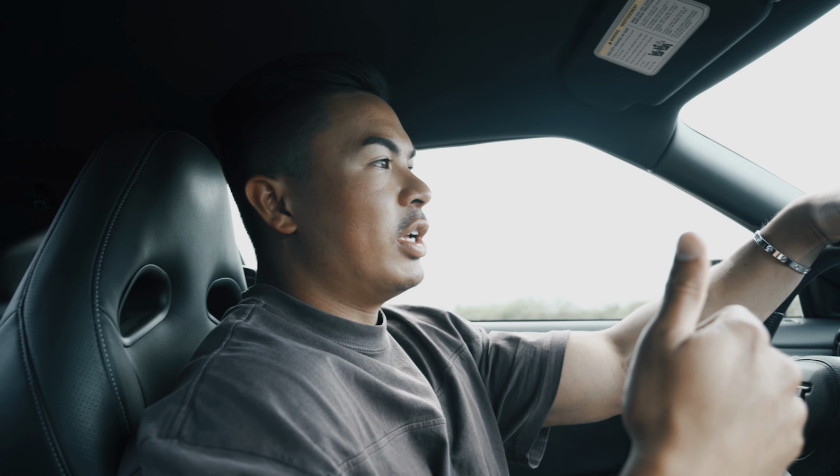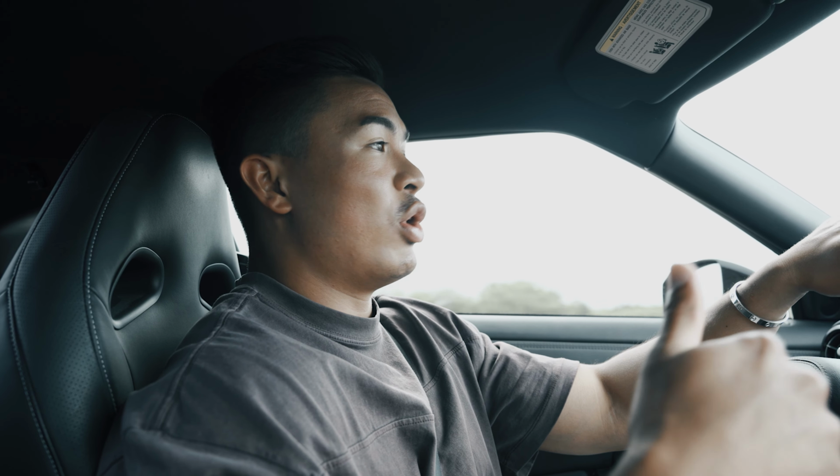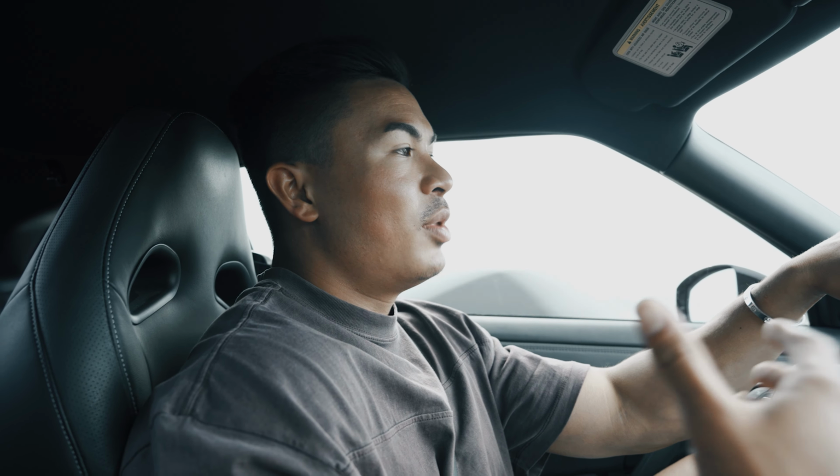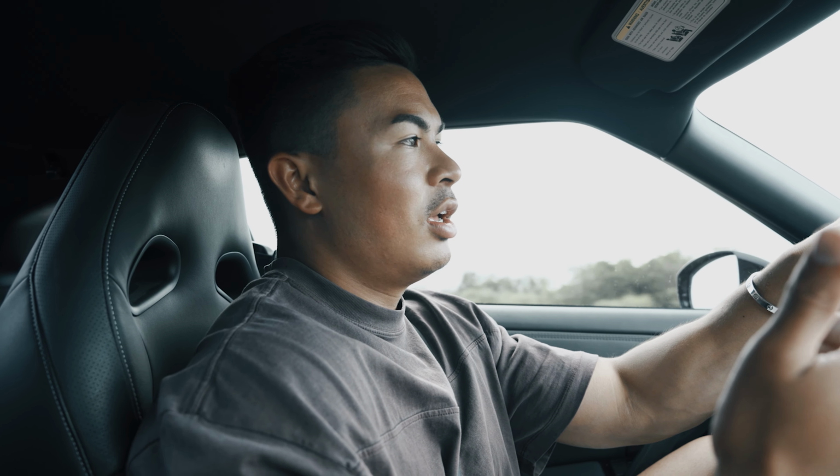For me, there's not really a reason for it to be in R all the time. The car still makes plenty of power in its normal mode. You could say that I'm a boring driver, but at the end of the day, I don't necessarily get the chance to use all of the car's power.